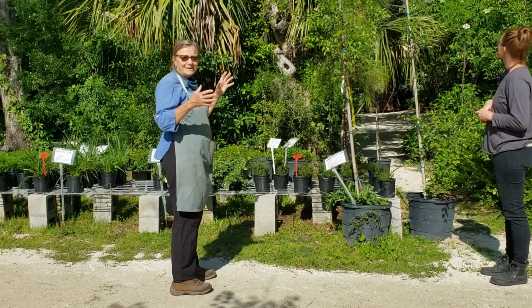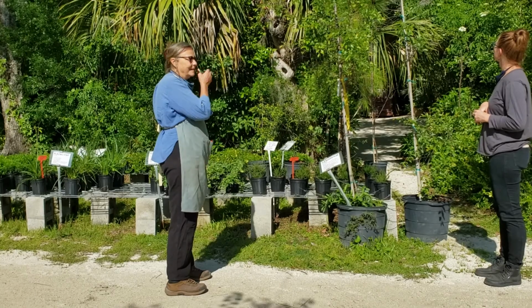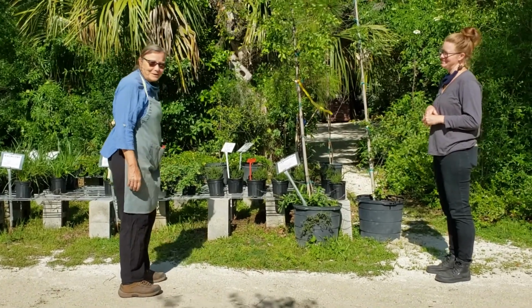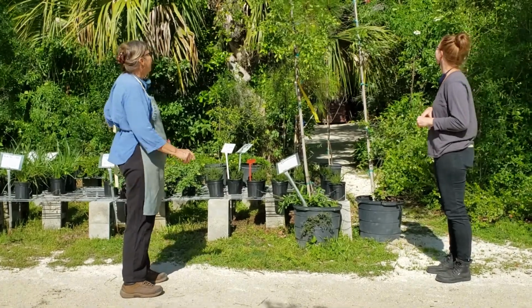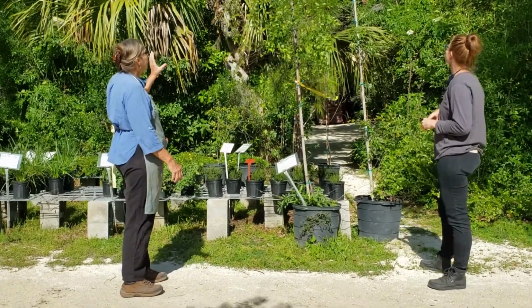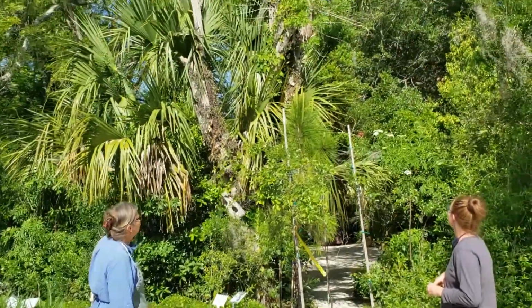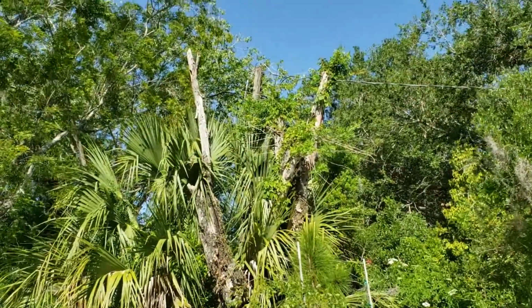And of course you wouldn't want the snag up where it would fall into your house. Or on your customers. Or on your customers. But if you can keep it, possibly in the back, it's just a wonderful source of material for birds to build nests in.